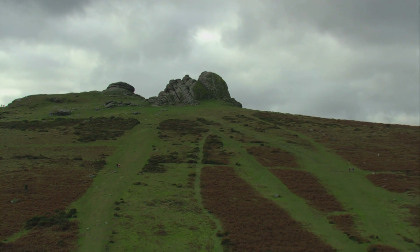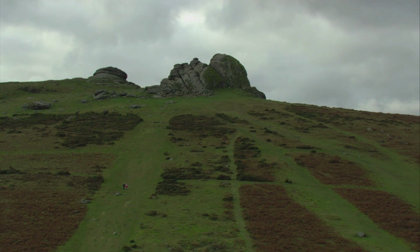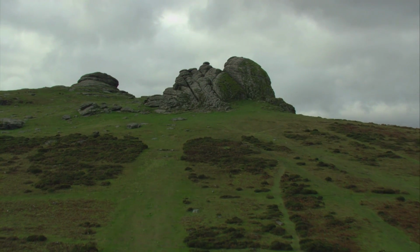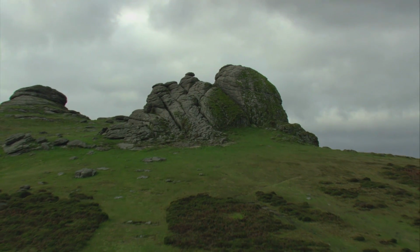Where is Haytor and what's special about it? Well, Haytor is on the eastern side of Dartmoor and faces Torbay. It's just up on the hill from Bovey Tracey and Ashburton. It is slightly more favoured than the northern side of the moor, and is very accessible to a large number of the public who access it for their recreation.